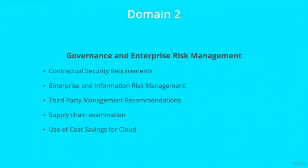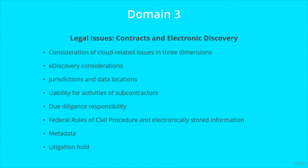In Domain 2, they talk about governance and enterprise risk management, talking about your contractual obligations. Again, that reaches back into the service level agreements. Enterprise and information risk management and how that impacts the cloud. Third-party management recommendations, how you deal with those externalities. An examination of supply chain for cloud and the cost savings that you can achieve within the cloud. That's Domain 2.